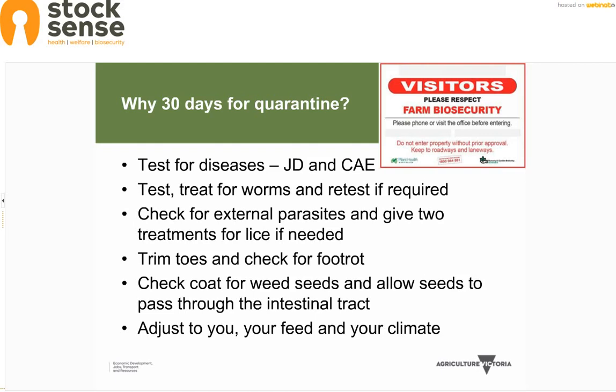The 30 days gives you time to test and treat for worms and then retest after worming to make sure that the drench worked if required. It enables you to check for external parasites and give two treatments for lice if needed, to trim toes and check for foot rot, to check the coat for weed seeds and allow the seeds to pass through the intestinal tract, and it allows the animal to adjust to you, your feed, and your climate, as any change in feed can take up to 10 days for the microbes in the rumen to adjust over.